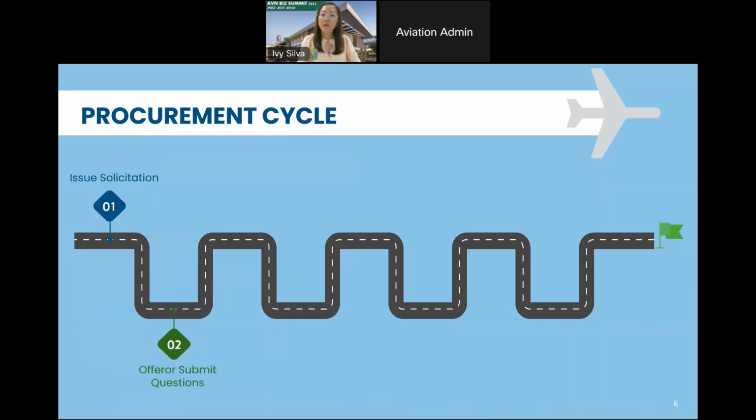After the airport receives the questions about the solicitation, we will issue a subsequent addendum to answer your questions. Once the questions have been clarified, the potential offerors can finalize their offers and submit them to the airport before the solicitation deadline. After the airport receives the offers, they are then evaluated. The reference checks are conducted concurrently.